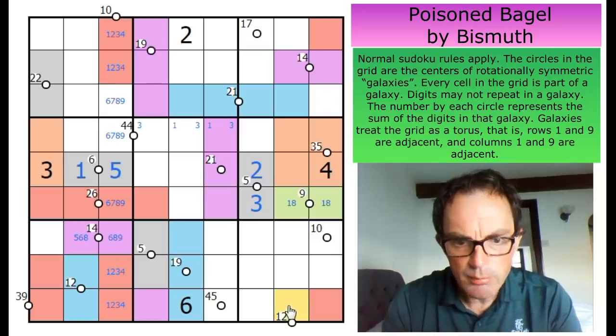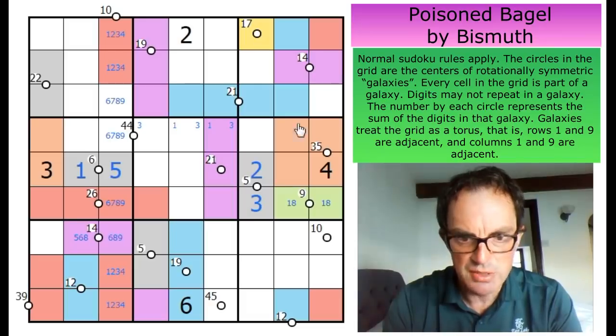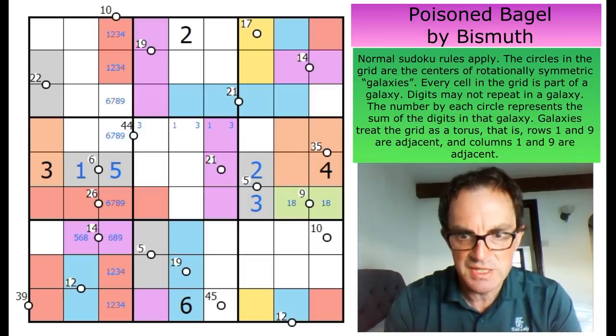Oh, but no, it can't because of this 12. Oh, good grief. So the 12 does poke into the bottom. Now the 12 is bounded, isn't it? It can't go anywhere. So the 12 is a 2-cell cage. The 17 cage now can't go right, so must go vertical and is then bounded. So that is the full extent of the 17 cage.